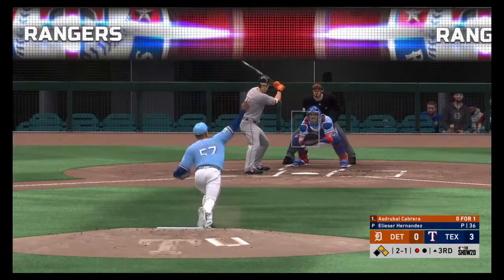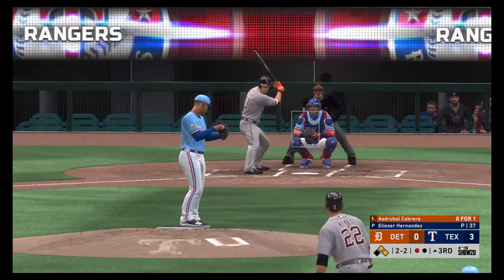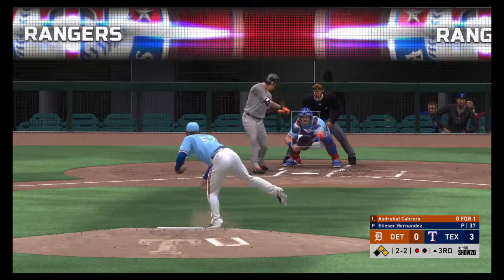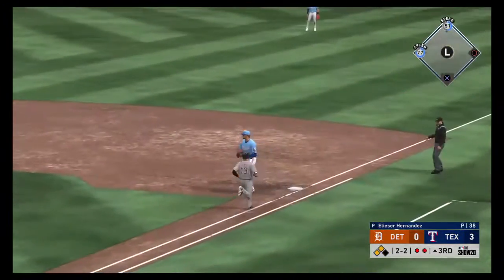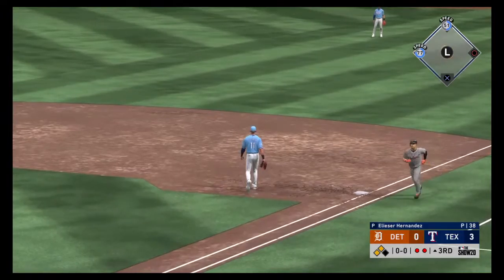Now the 2-1 pitch. Waves and misses for strike number 2. 2-2. First and second now, one man out. Here's a little chopper up the middle. Barehanded at his knees. He's out. That was exceptional. He got the out and prevented the runner from having a chance to score.